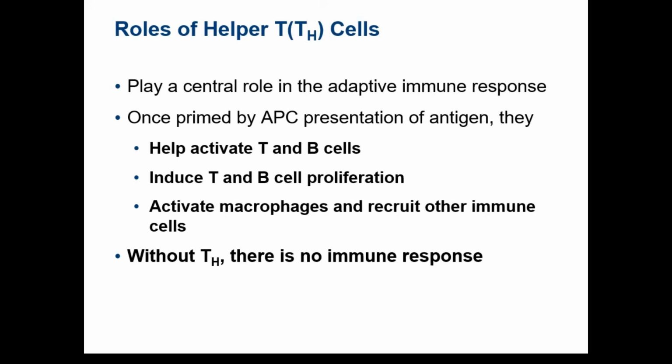T helper cells are primed by the antigen-presenting cells. They activate T and B cells and cause them to start proliferating, and activate macrophages. Basically, if you don't have T helper cells, you don't really have an immune response. And the CD4 cells become T helper cells. So if you just think about that, HIV attaches to CD4 cells, which become the T helper cells. You can see why HIV and then AIDS is so devastating.